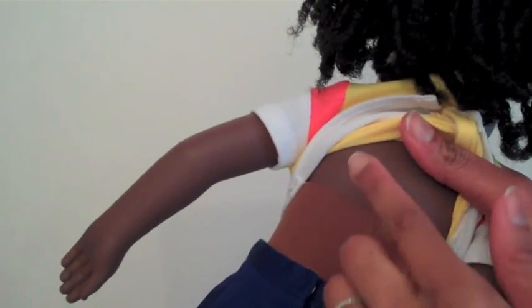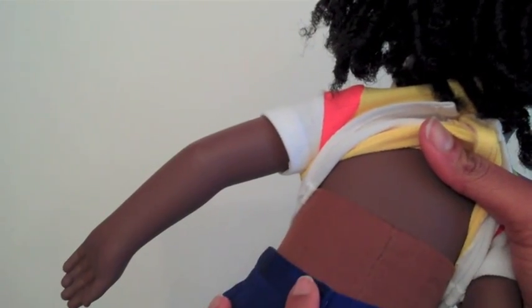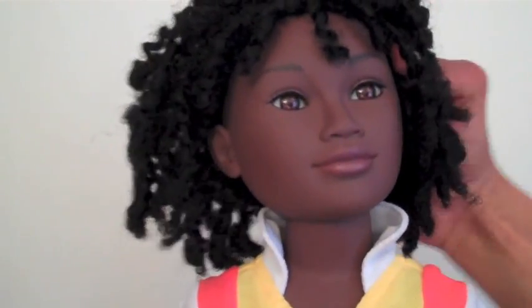The top portion of her body is vinyl, and then the lower portion is cloth. And her head can pivot on her neck as well. And my favorite part, just like the Heart for Heart dolls, a portion of the proceeds from purchasing this doll does go to a charity.